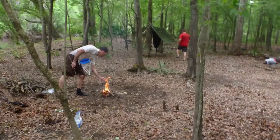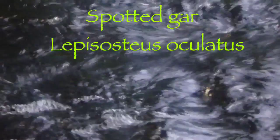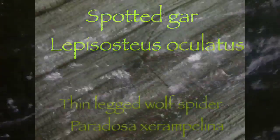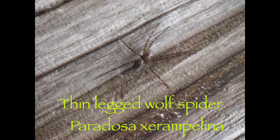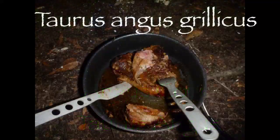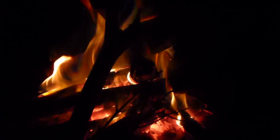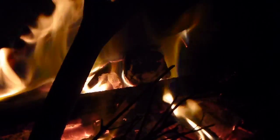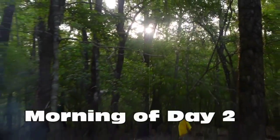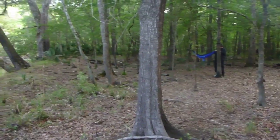We found a great spot downstream, and after checking thoroughly for chupacabra guano, we set up our camp. The morning was quiet, save for the sizzle of bacon and the distant, jealous howl of chupacabra. So with our bellies full, we headed downstream.